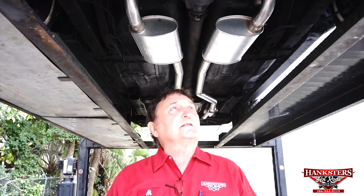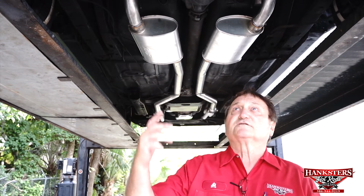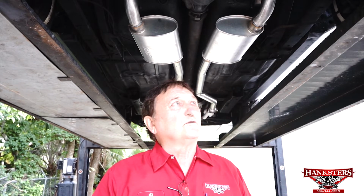4 new tires on it. Paint has a little distress that you can notice in our video presentation as we walked around the vehicle. The interior is red cloth and vinyl. Really great car underneath. There's absolutely no issues whatsoever under the Camaro.